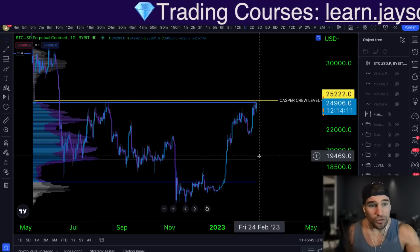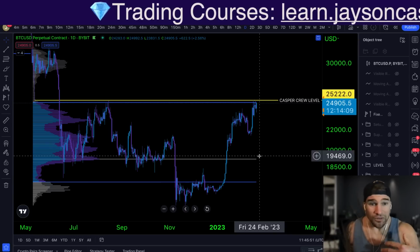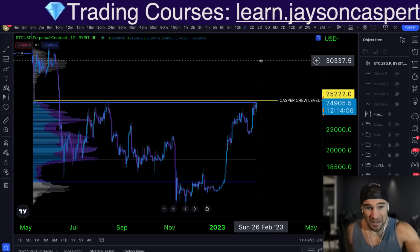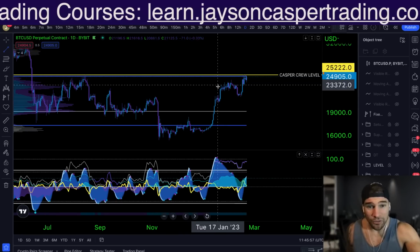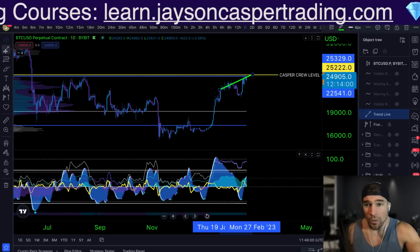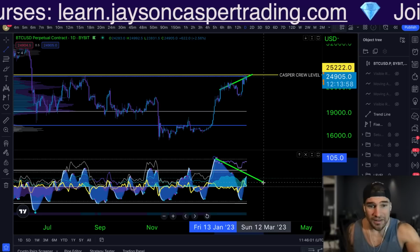And in addition to coming up to the top of the range, we have some other very interesting things on the chart that we need to pay attention to. First of all, on Market Cipher B, we can see right here that as we are coming up to this zone, we are printing a bearish divergence on the daily time frame.